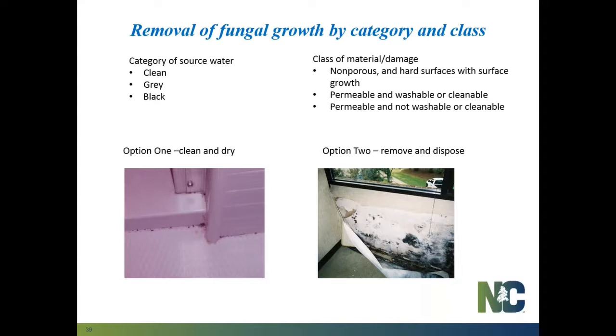The picture on the right, that's water that came down inside a window, and it got trapped by the vinyl wallpaper. That's structural damage and decay. That's got to go. No way to clean it. Drywall's a porous material, so that's got to go. It's got to be removed and disposed.